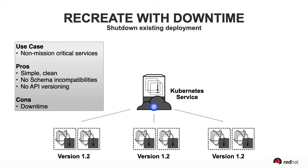I didn't have to worry about schema compatibility between the versions. I didn't have to interact with my developers. I just took that new version, deployed it. However, there was some downtime.